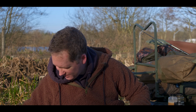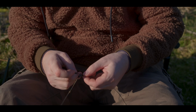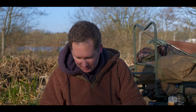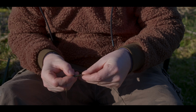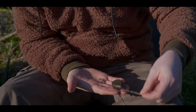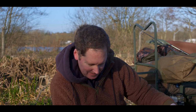Got a 4 ounce flat pear. I got that on a little Korda tail rubber and lead clip. Just remember to wet it so it pops off nice and easy. And that's how it ends up.